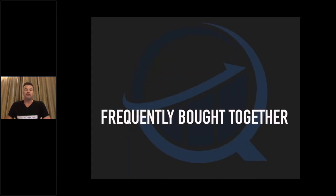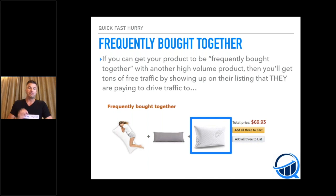If you can get your product to be frequently bought together with another high volume product, then you'll get tons of free traffic by showing up on their listing. They're paying for the traffic, right? Maybe you're paying for traffic. Someone's doing this to you, so pay attention, right? You see how this works? How do we do that?